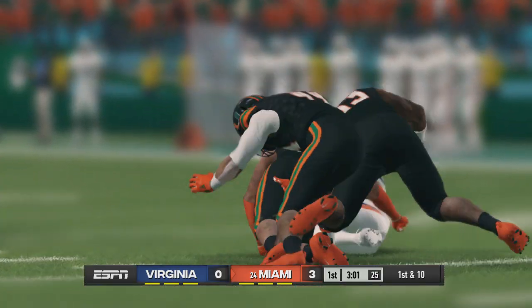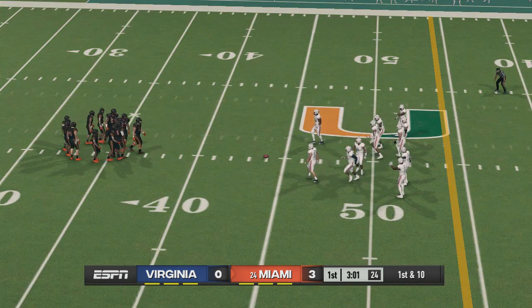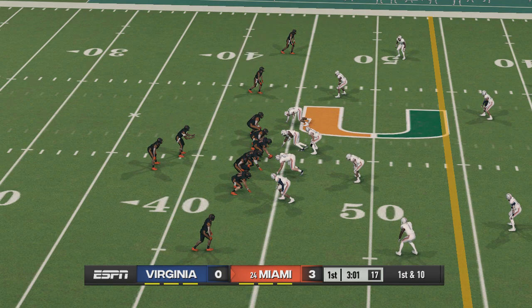Right now, the emotion of the game is favoring the two defenses, but I get a feeling it's a matter of time until one of these offenses starts clicking. Well, the guys are chomping at the bit down there, waiting for the game to start back up. Miami holds a field goal lead.